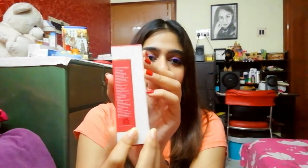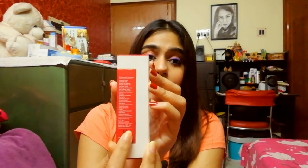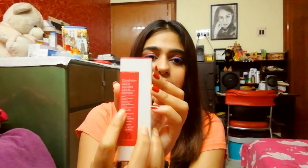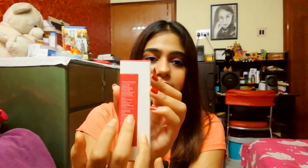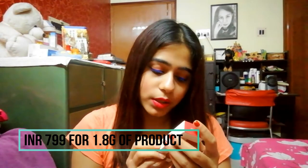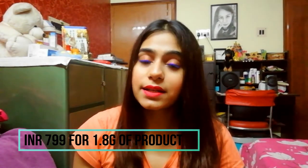It has also mentioned the shade name here, and along with that you're getting 3 years of shelf life, and it has mentioned that it's made in Germany. You can get every little detail from this area, because they have mentioned it's available on NYKAA only. It also says makeup with K's with the hashtag. You're getting 1.8 gram of product for ₹799, which is only available on NYKAA. But if you're lucky, you can get it on sale for around 650, 679, 680 rupees. So that's all for the packaging.